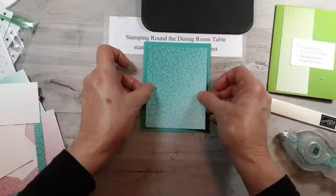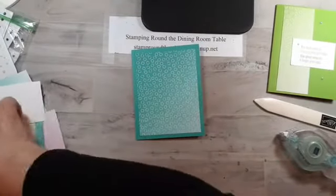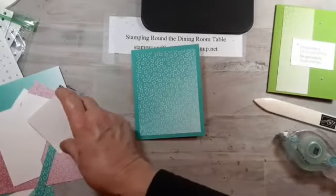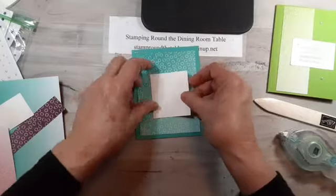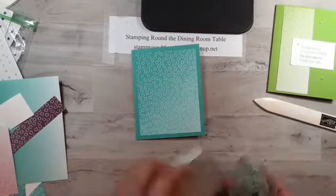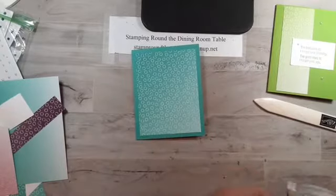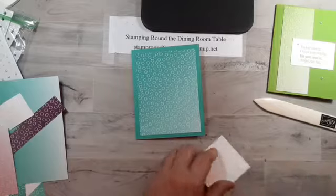Okay. So this is just another very simple card. It's pretty straightforward. Just like that. And what else do I have here? Maybe this size. I have been trying to do a few things out of the box for me, as it were, which I think I'm going to try that in a minute here.